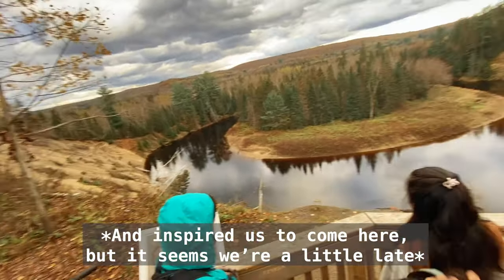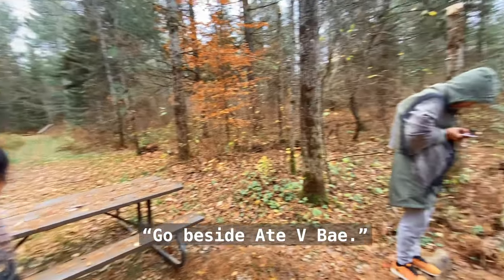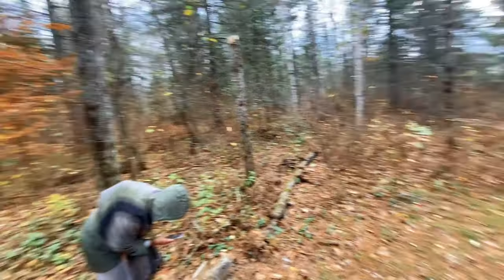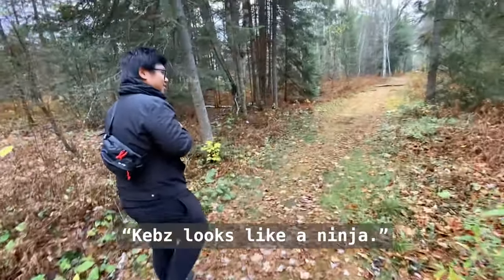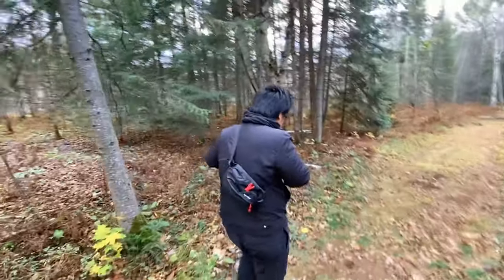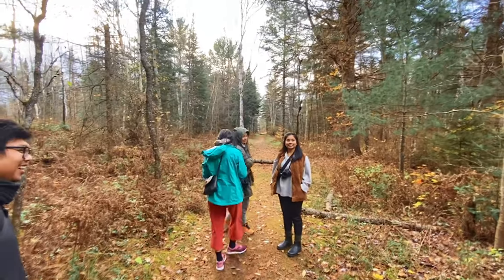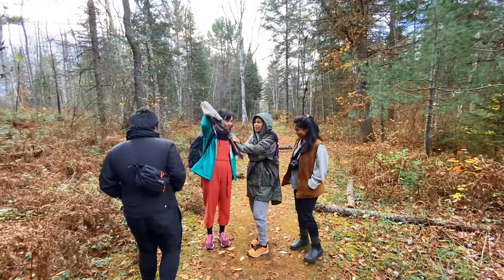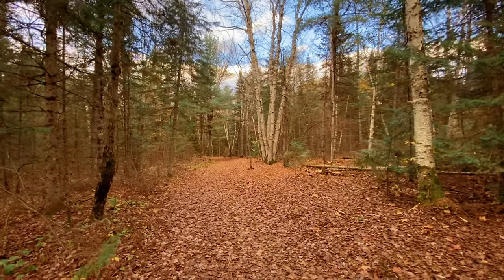Animal prints. It's probably the smell of dead. Sama mo si Ate B doon, eh. I feel like I look like I got lost. You did. I'm actually looking at marking. Mukhang ninja si Kibs. Yeah, right in the middle. Right there. Right there. Sige, sama ka Kibs. Okay. I'll catch up.